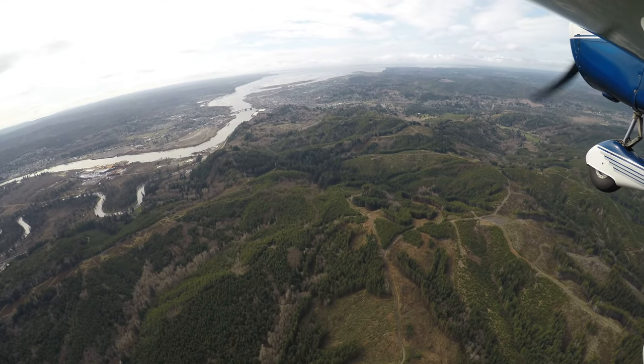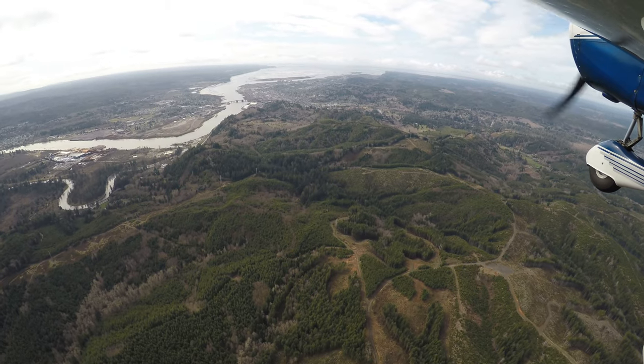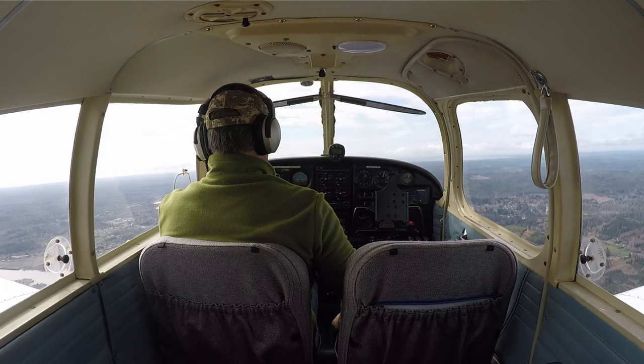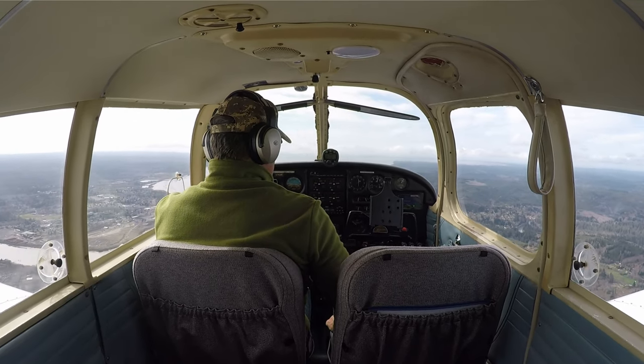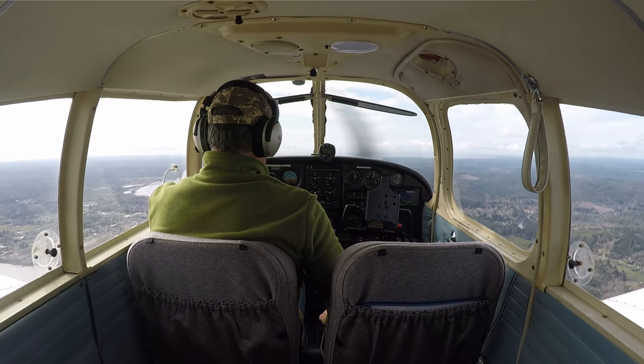I changed my mind on the missed approach. We're just going to go ahead and land and fuel up the airplane, and the reason for that is my GoPro cameras are probably going to run out of juice if I do the missed approach procedure and come back in. I won't have any cameras for the landing, so we're just going to stick with the landing plan right now.